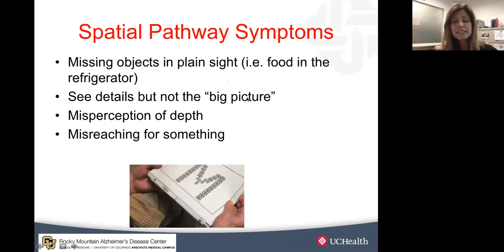And many times we'll hear patients describe that, I don't understand how my loved one can see a little tiny object that's sitting on the floor, or maybe a little piece of paper or a piece of trash that's sitting on the floor, but can't put together a bigger picture of how to walk around in a grocery store, for instance. There may be misperception of depth cues or loss of good depth perception, reaching out to grab an object or trying to create actions based on what you're seeing with your hands, or even in a walking pathway may be very difficult because of this spatial pathway symptomatology.